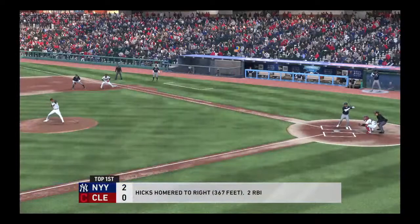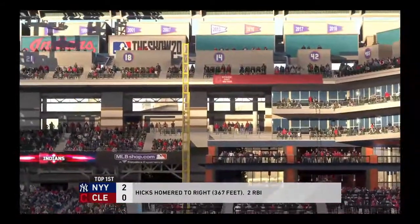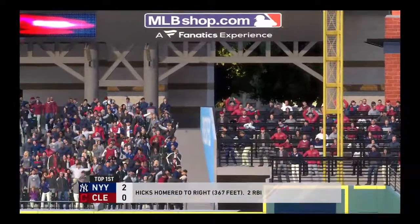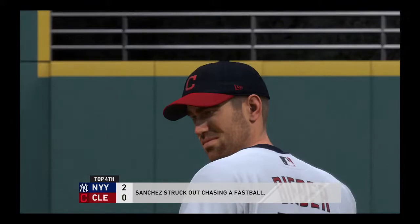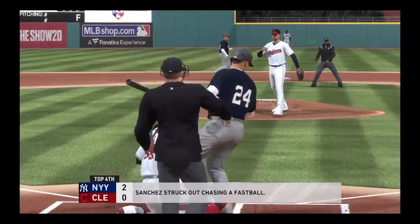Our final line score tonight. First for the victorious Yankees, 6 runs, 10 hits, no errors. They left 8 men on base. For Cleveland, 4 runs on 6 hits, no errors. They left 7 men on base. Time of the ball game, 3 hours and 11 minutes.